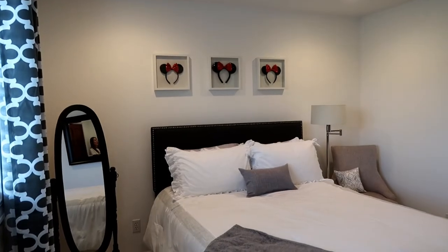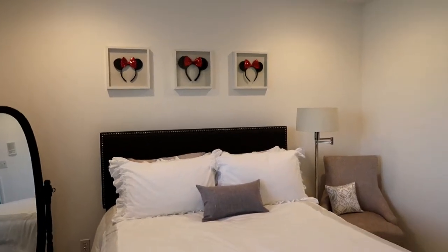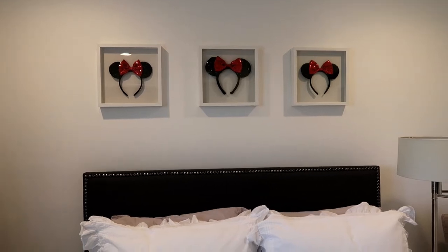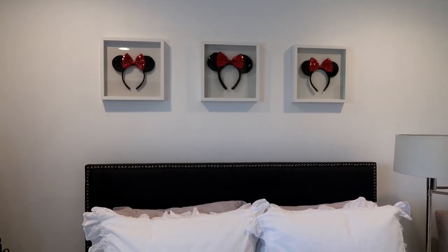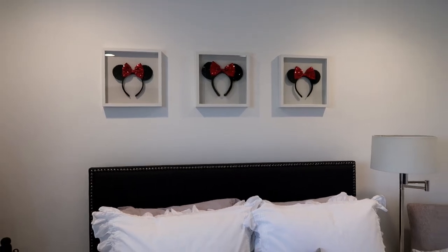All right, so now our shadow boxes with our Mickey ears are hung up. I think it turned out really cute. It's a great way to repurpose things that we've used on trips. And you could just switch the ears if you want to do different themes, if the colored theme in the room changes, or you want to do something for holidays. There's a lot of flexibility with it.